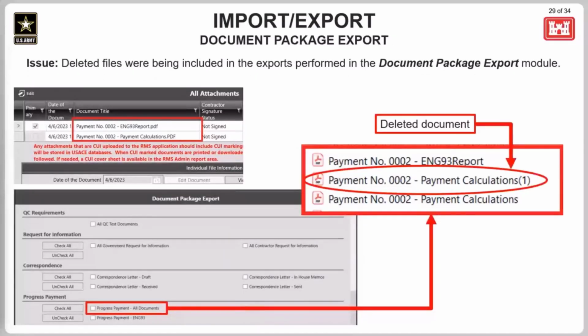Okay, next we'll look at the import and export tab, specifically the document package export module. When performing exports of document packages in this module, files that had been deleted were still being included in the export. As we can see here in this payment, there's only 2 documents available. 1 document had been deleted already. So when we exported that, it included that deleted document incorrectly.